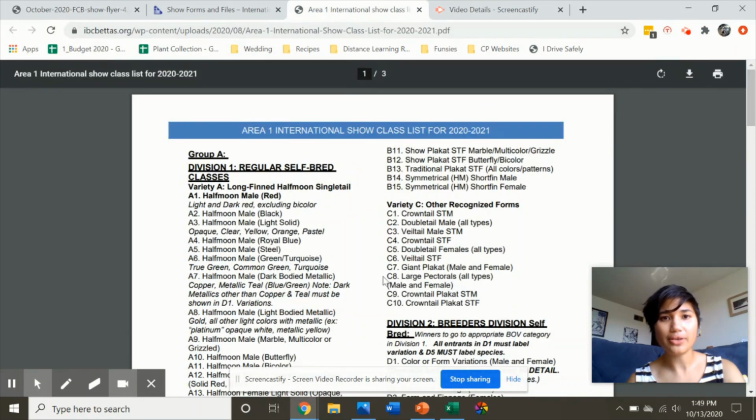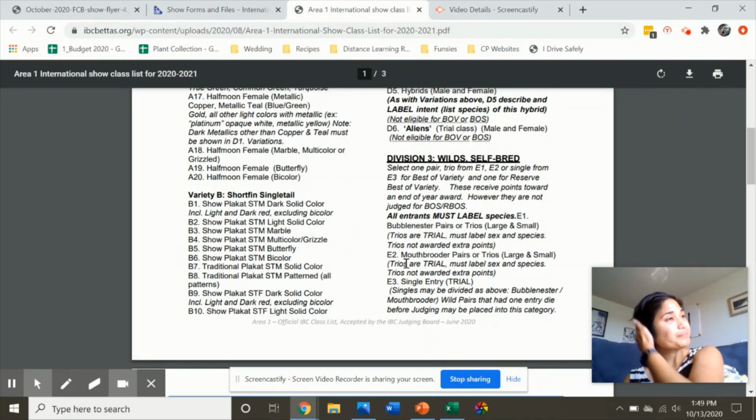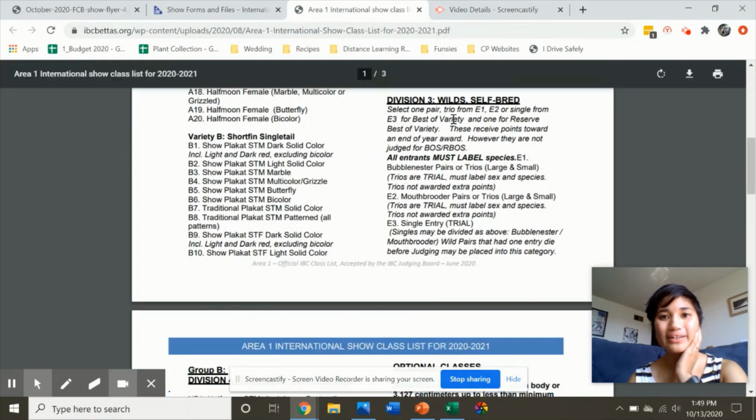So if we go here, these are all the different classes that your bettas could go into. Maybe I'll do another video on how to figure out which betta yours goes into because there are quite a few classes here. I am just going to go right to the wilds in the self-bred category. And let us see, my betta rubras are small mouth brooders. So let's see, F1, oh no, E, it used to be F, E1, E2, here we go. So E2 mouth brooder pairs or trios, that's new, large and small.